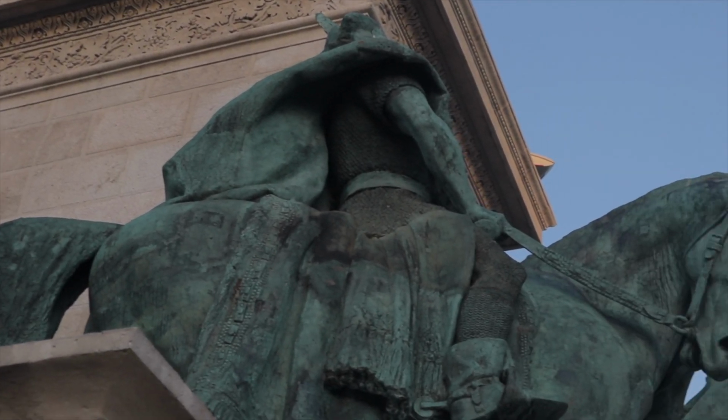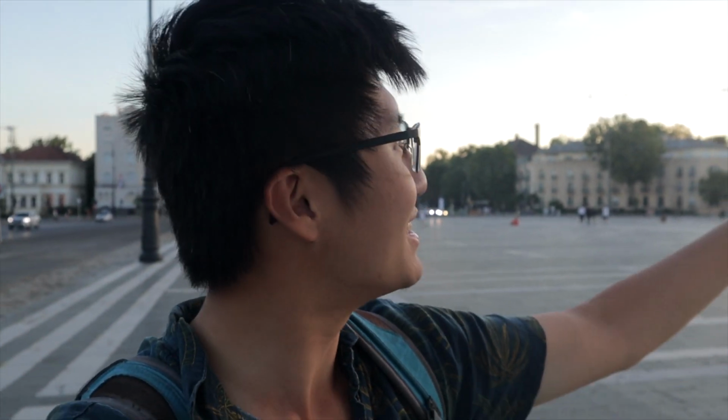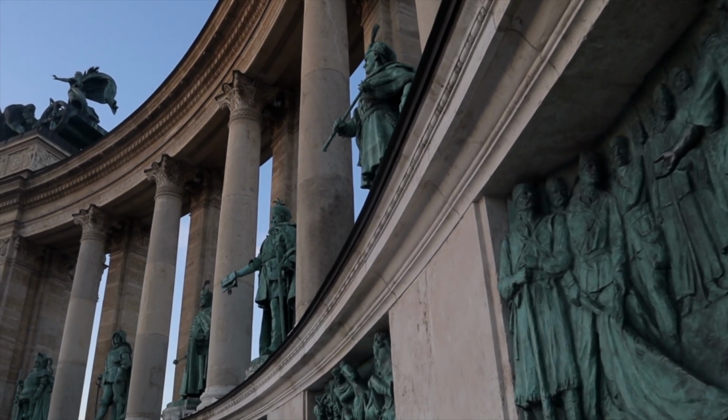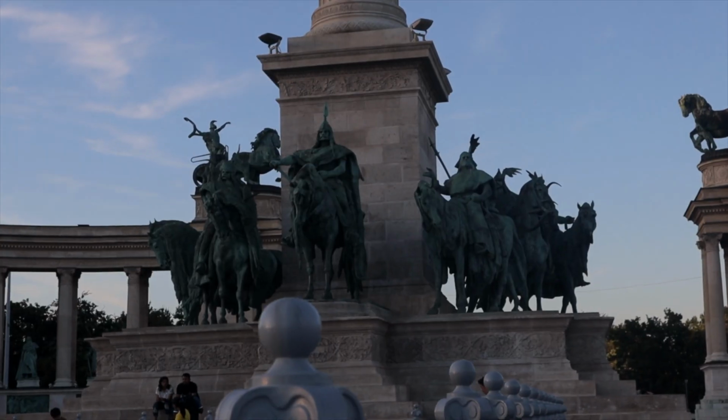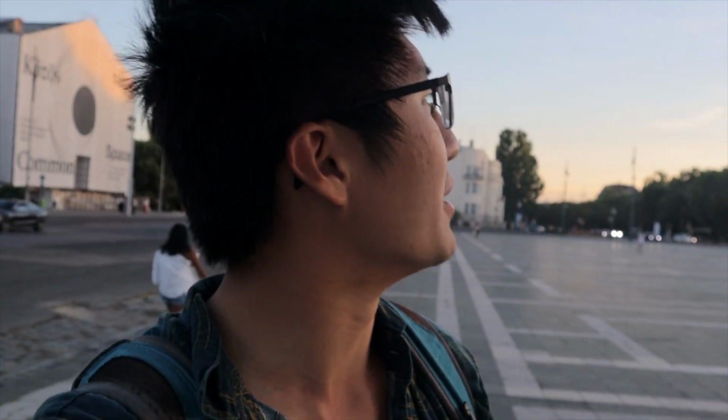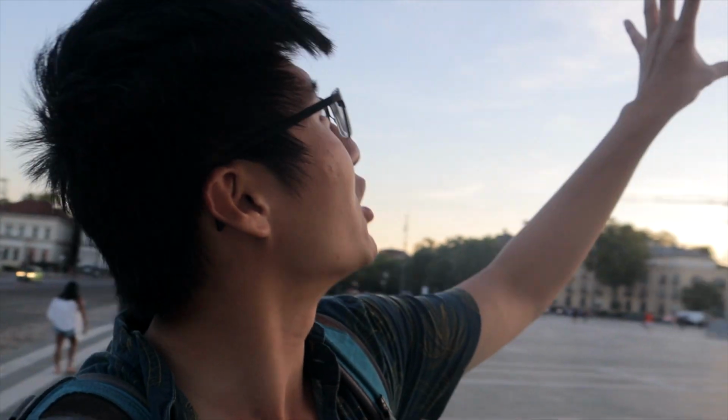Final stop of the day, we have come to one of the most beautiful places here in Budapest. This is the Heroes Square. In the center of Heroes Square there are the 7 Magyars, I think that's how you pronounce it, which are the founders of modern day Hungary, and you can see they're surrounded by this sort of thing that goes around behind this big monument. But there's also a tomb there at the front. I don't know what it's for, but it's beautiful. It's really, really beautiful.